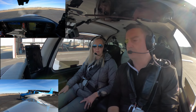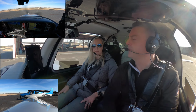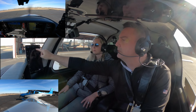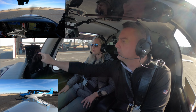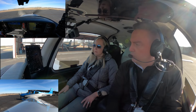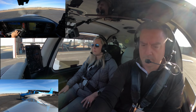Rogers Ground, Cirrus 507 Romeo Whiskey. 507 Romeo Whiskey, Rogers. Are ready to pick up our IFR to Springfield, please. Cirrus 507 Romeo Whiskey is cleared to Springfield Airport via the Rogers 4 departure, then as filed. Climb and maintain 3,000. Expect 5,000, 10 minutes after departure. Departure frequency 126.6, squawk 5675. Cleared as filed via the Rogers 4 for 3,000 initially, 5,000 after 10 minutes, 126.6, and squawking 5675, 7 Romeo Whiskey. 507 Romeo Whiskey, readback is correct.